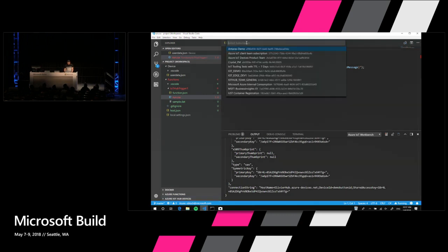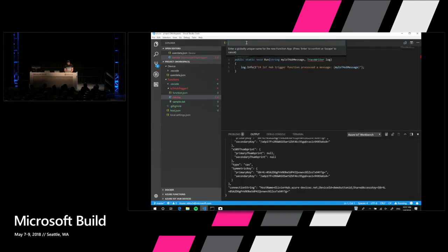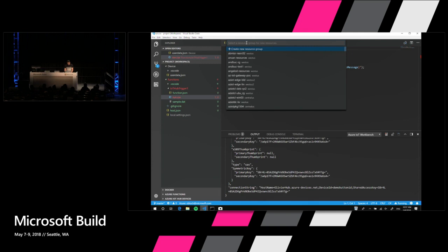The next thing is going to be about the Azure function. So I'm going to go on this subscription again, and I'm going to pick Build 2018 session demo IoT, something unique. Hopefully no one has picked that.